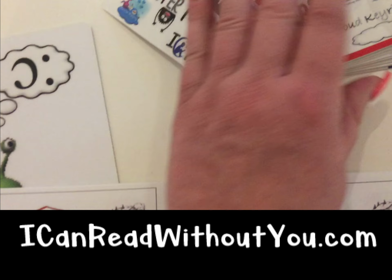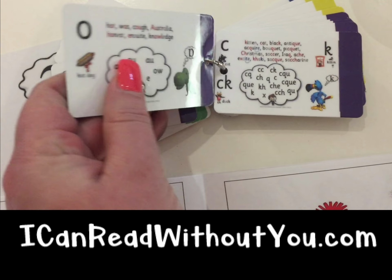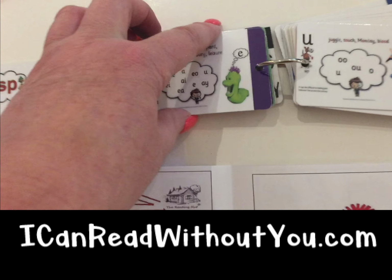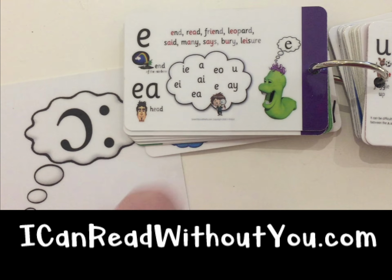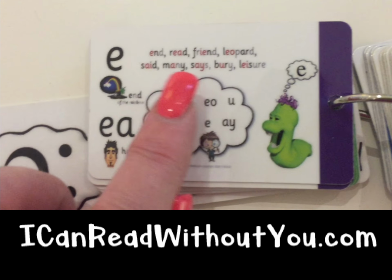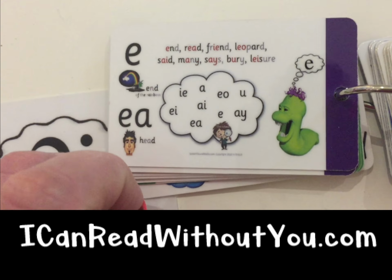So let's explore all of the choices for the monster sounds. So what about monster E? Let's find monster E. Oh, where are you, monster E? So there's monster E. And this is why phonics falls down, because phonics programs don't cover all of the spelling choices for E. They might cover the high frequency ones, like we do, but they don't cover all of them. So the children are going to be stuck when they're trying to read a word like leopard, or said, or many, or says, or berry, or leisure.